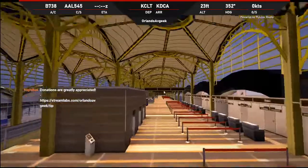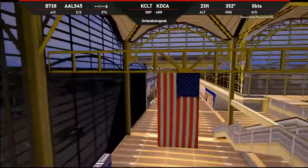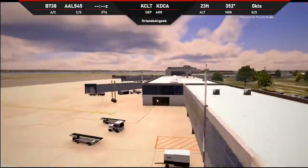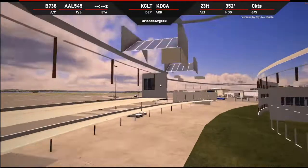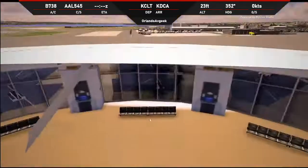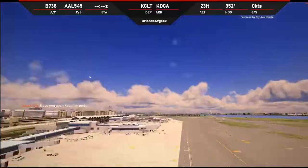What do you use for ground crew? I think I have a couple. I don't actually have ground handling or anything like that, but I have a couple things. I'm getting distracted. I have a couple of mods, but nothing that drastically changes it. Overall, wonderful work by the team that developed this airport.